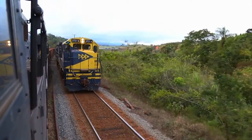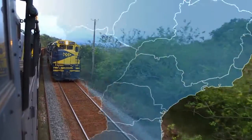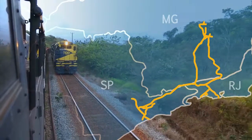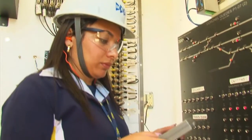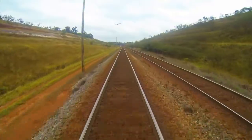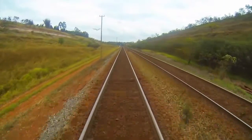We are on one of the world's busiest rail freight corridors, which crosses 3 states of Brazil: Minas Gerais, Rio de Janeiro, and São Paulo. Professional teams work on matching efficiency and safety. So the CBTC comes on the scene as a new reality that takes place on the MRS rails.